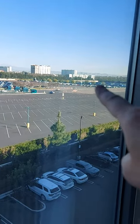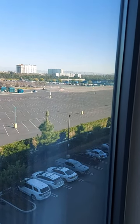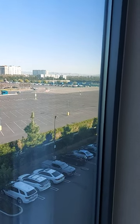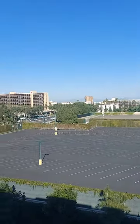Go through security, they check your bags, take your phones out of your pockets, go through, hop on the bus, show your ticket at Disneyland, and in you go. It's actually been really, really good. Beautiful day today as well.